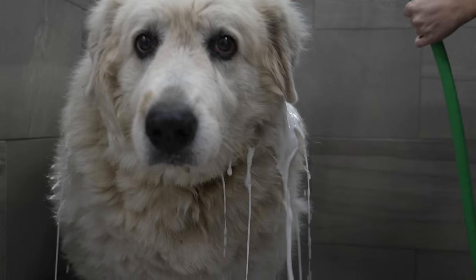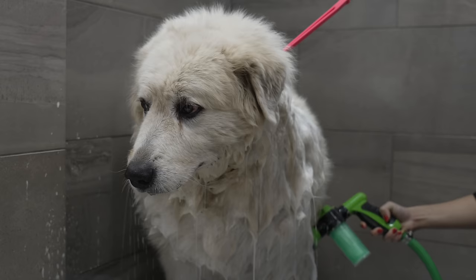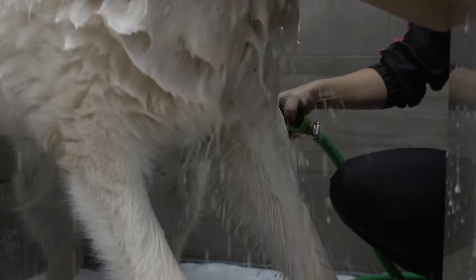Now, in order to get this beautiful queen fresh and clean, I'm going to need to do multiple shampoos. We are starting with a couple rounds of Nasty Critter deep cleaning shampoo. Okay. No, you don't have, whoa.